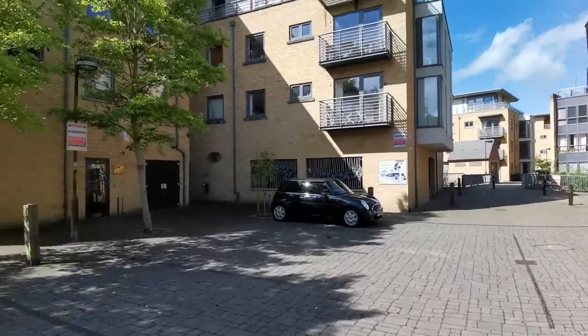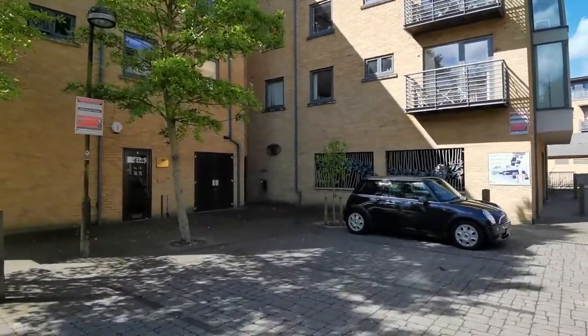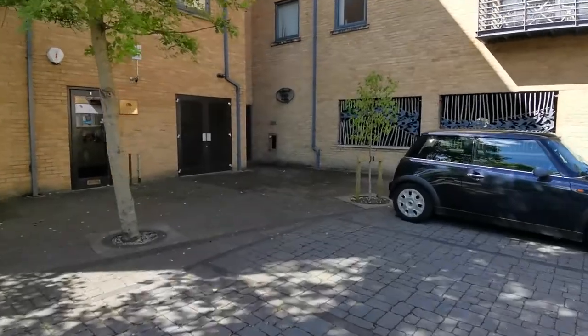This is a two-bed, two-bath apartment in Empress Court in Oxford.